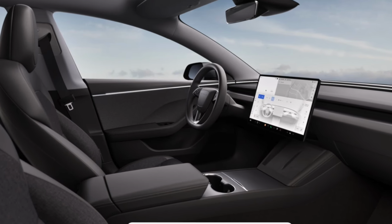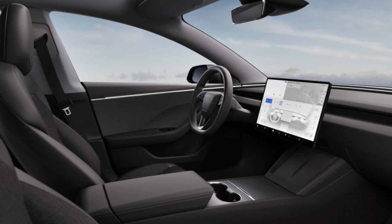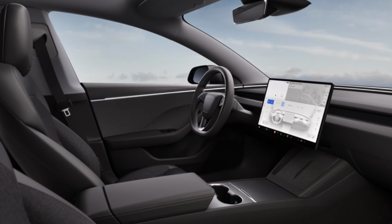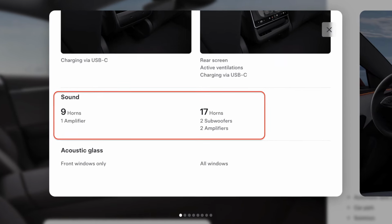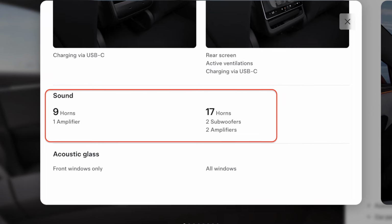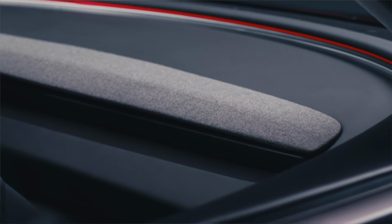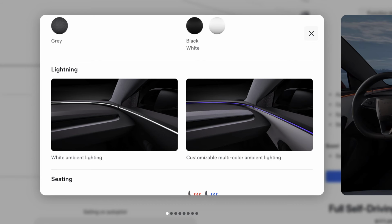Acoustic glass for noise insulation is now only on the front windows, whereas it's on all windows and glass with the other trims. The sound system has also been reduced, going from 17 speakers, 2 amps, and 2 subwoofers down to only 9 speakers and a single amp. And finally, the most unique spaceship look of the interior, the ambient lighting that wraps around the dash and doors, has gone from RGB with thousands of different colors down to just a single non-adjustable white strip.